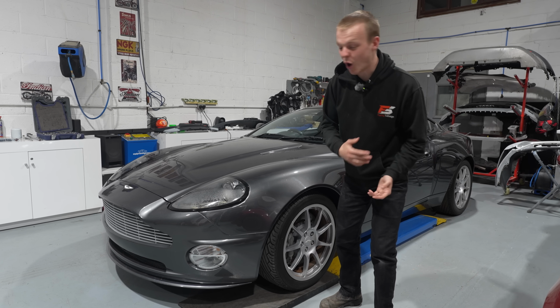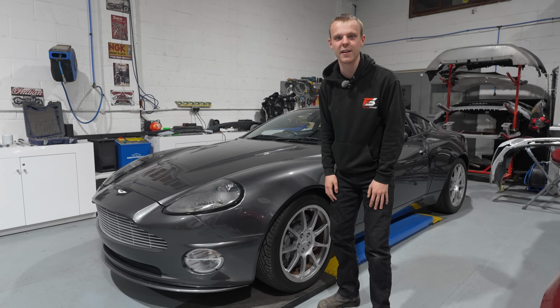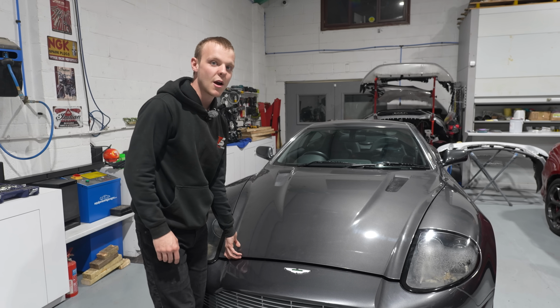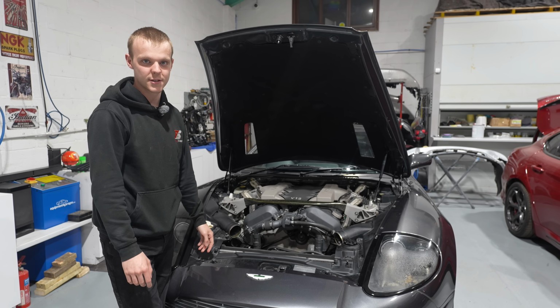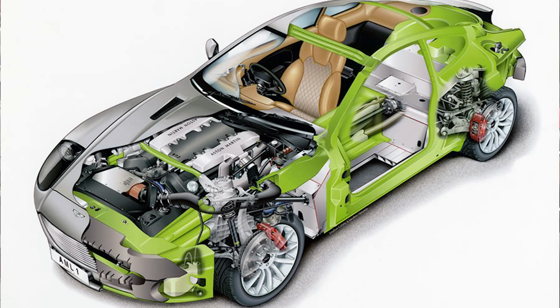This is my 1994 Aston Martin Vanquish SDP, and it was in a flood. Now, try and stay away from buying flooded cars, because it is literally like rolling a lottery. Sometimes you win and sometimes you lose. No, it's got bent rods and done the pistons.